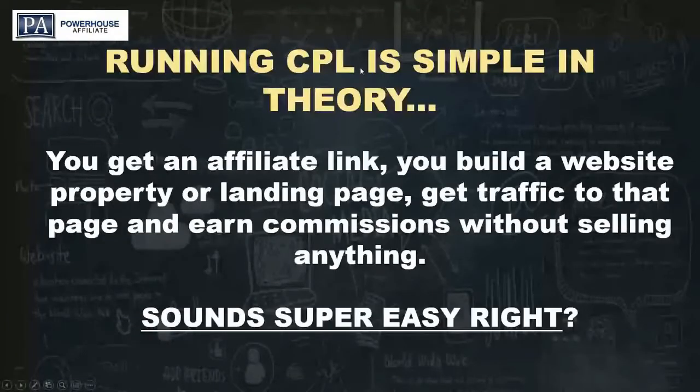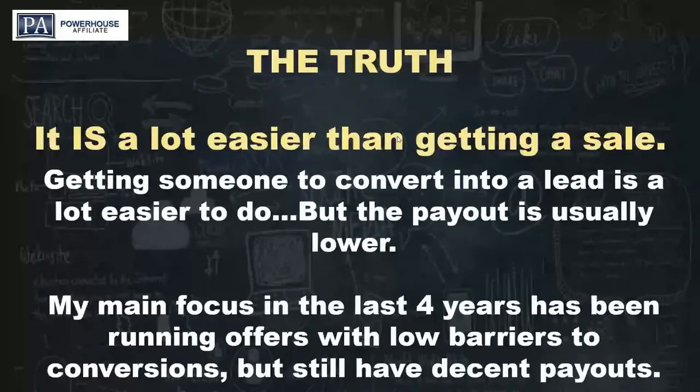So running CPL offers is simple in theory. You get an affiliate link, you build out your website or property or landing page, you get traffic to that page, and you earn commissions without selling anything. So that sounds super easy. And the truth is, it is a lot easier than getting a sale.